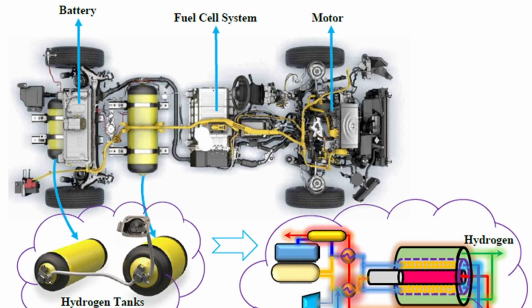So as you see here in the image, the project consists of 2 tanks of hydrogen. In the back part you will have the battery, just to make the electrical movements, such as the commands to open or close the hydrogen tanks to send to the fuel cell system, and then the fuel cell system will receive this fuel and convert it to energy, sending it to the engine motor.